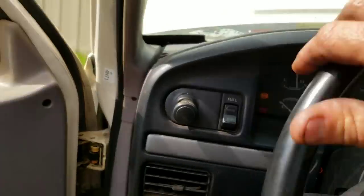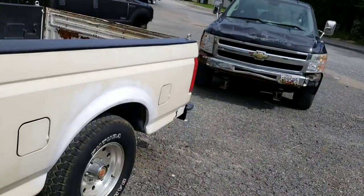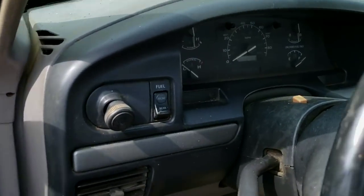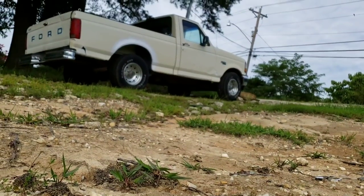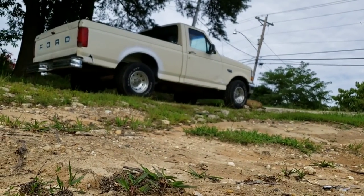Wow, that sounds horrible. And the brake pedal goes straight to the floor. All right, so hopefully we can make it the quarter mile. All right, so the truck has plenty of oil pressure and a full tank of gas. So let's see if it can last through a burnout.